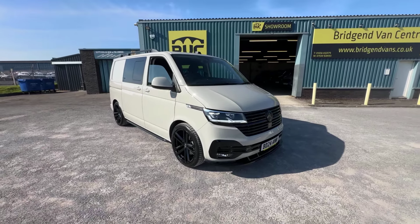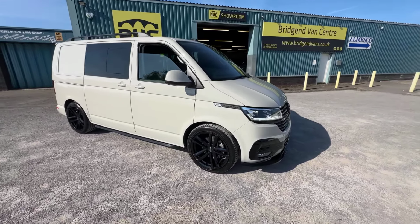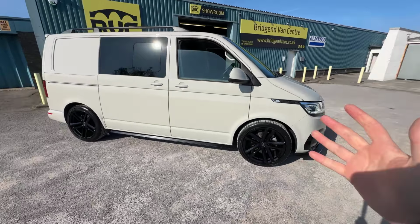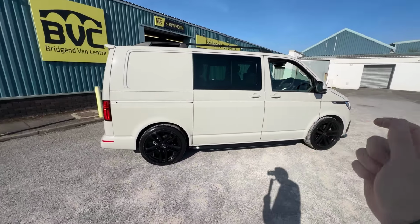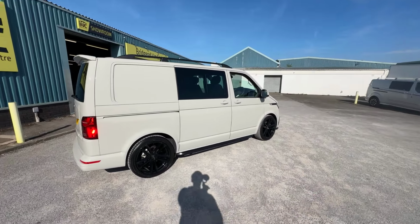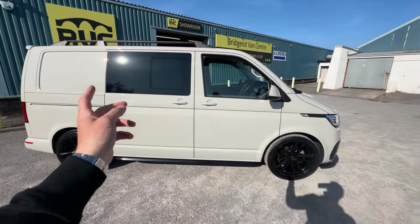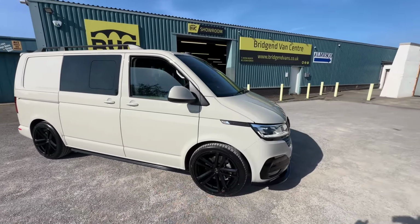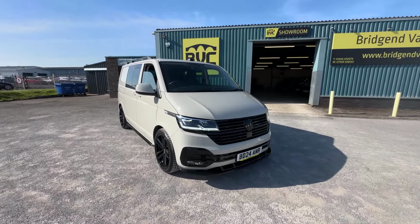Really, probably the ultimate list of factory spec. There's nothing that I can think of which I would want on a Transporter T6.1 in terms of factory spec that this hasn't got. Twin electric doors, LED headlights, Discover Media Nav, heated seats, rear camera, 2+1, cab carpet. It is a very, very impressive list, and it's very much a complete van.